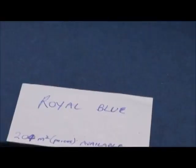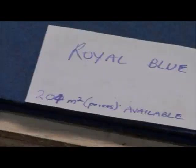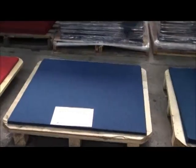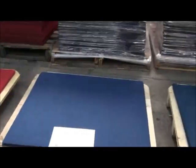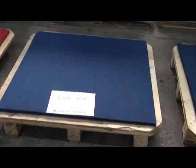Another blue, Royal Blue. There is 204 square meters available of Royal Blue, cash and carry, $13 a square meter, $13 a piece, 204 pieces available. Bring your Visa or MasterCard.